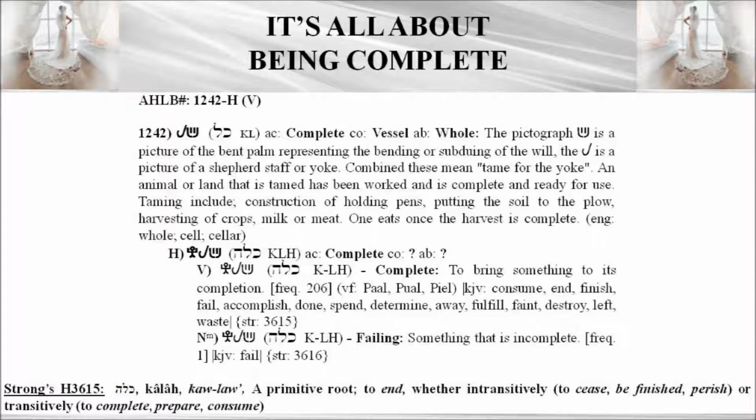The pictograph Kaf is a picture of a bent palm representing the bending or subduing of the will. The Lam is a picture of a shepherd's staff or yoke. Combined, these mean tame for the yoke. An animal or land that is tamed has been worked and is complete and ready for use.